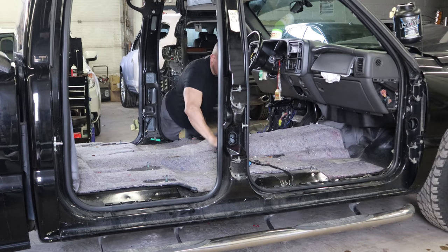I'm gonna pull the radiator support out a little bit so we can get to some of the bolts in there. Professional bucket holder. Get that radiator support a little more. Get our condenser out of there.